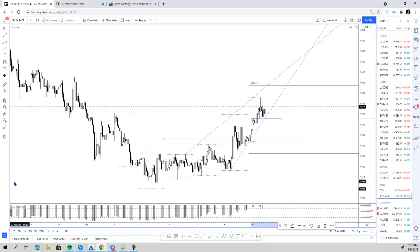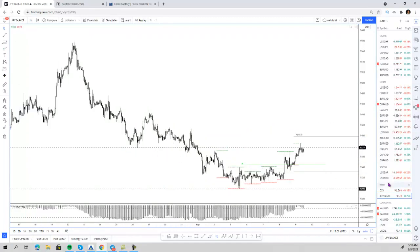But the make-or-break level for my position on the Japanese yen specifically is this level right here, the 93.66. Should price break 93.66, I believe all bets are off and we are going down, more so because we will be breaking this reversal pattern right at the key level that we are discussing.